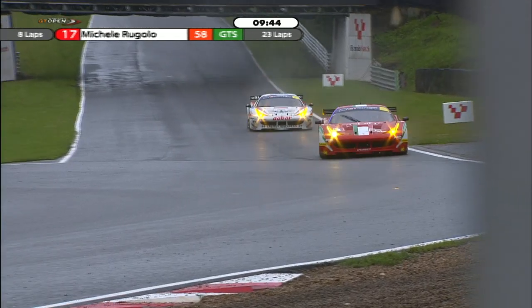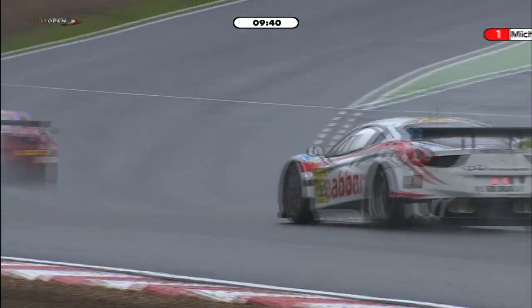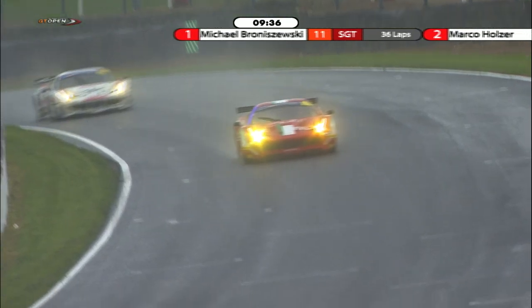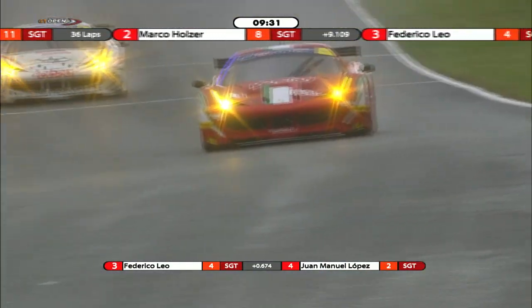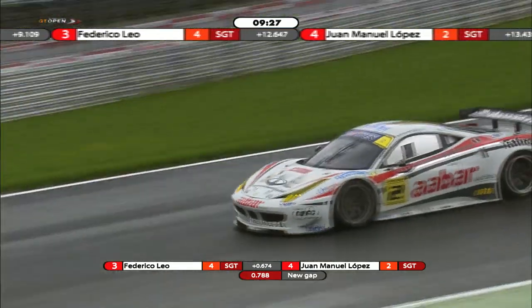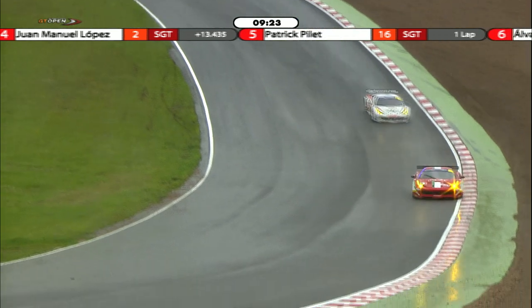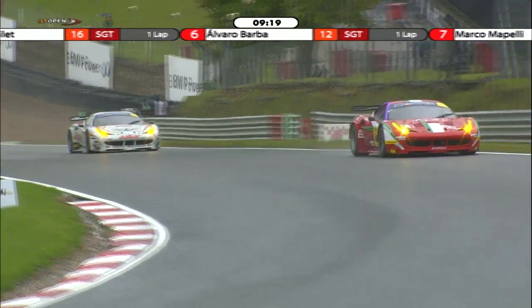Meanwhile, up ahead, Brozinski crosses the line with a 40.7, I think. No, he's not. He's just crossed the line now, sorry, with a 40.0. I called that one a little bit too soon. Holzer is continuing to edge in on him, took 1.4 seconds out of that lap, the gap down to 9.1 seconds. Still not quite enough for Marco Holzer, but if Michael Brozinski were to make a slip or just have a bit of an error.